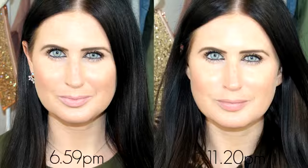I think the only thing I would do was probably set it with a bit of powder down the T-zone, just so that it's a little bit more matte. And also the other thing is it has come off a bit more on my nose, so you can see my redness now, but that was pretty good going for the coverage. And also I can see it's really sucked onto my dry bit now, so if you have a peely nose like me, just bear that in mind.